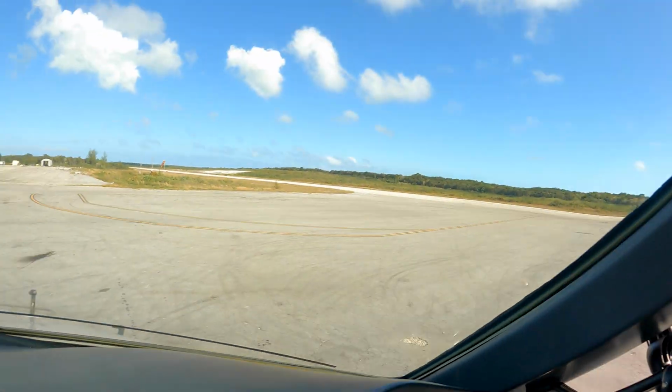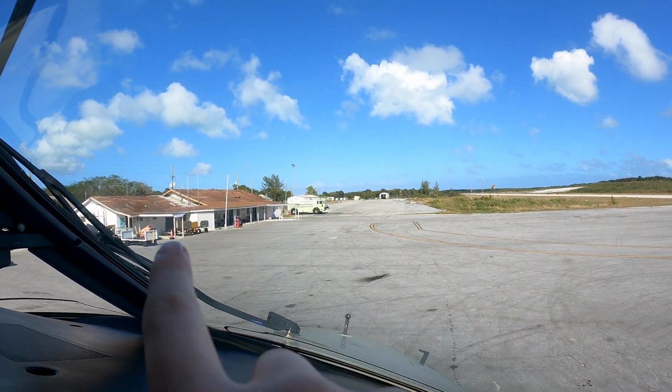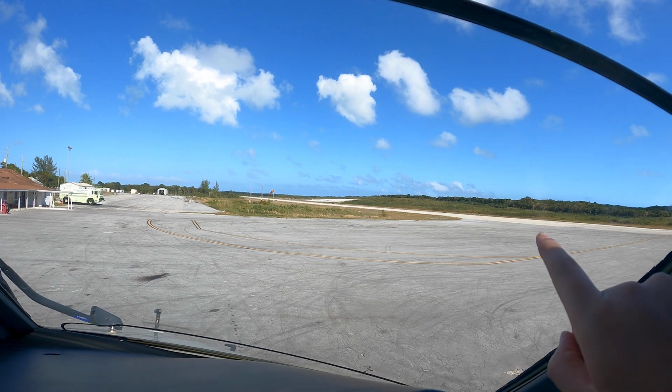Okay, North Eleuthera is seriously tiny. Check this out. This is the entire ramp. Obviously no jet bridges. That's the terminal. That's the only fire truck, and that's customs. Sometimes you'll see up to 3 regional jets squeezed in right here. And the runway is right at the end of the ramp.